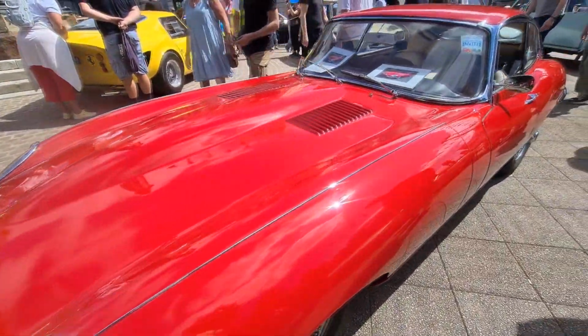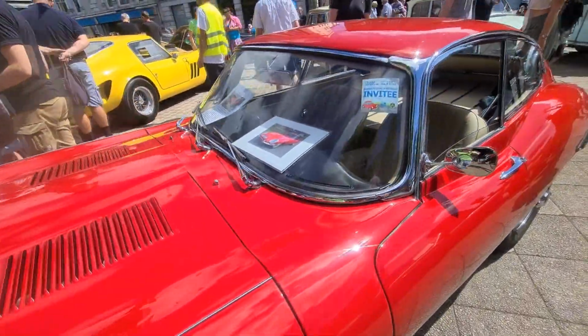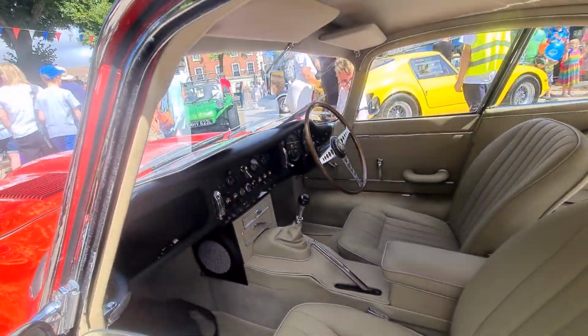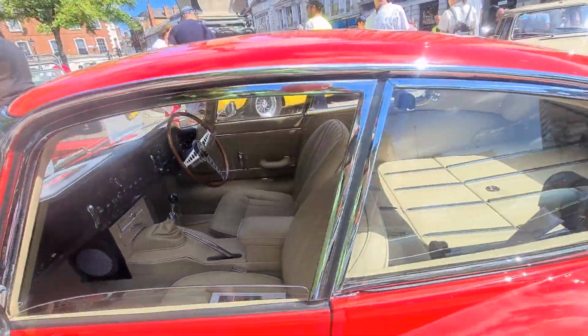Nice. Like these as well. You'll never be able to afford one, but I do love these. It's just a fantastic vehicle.